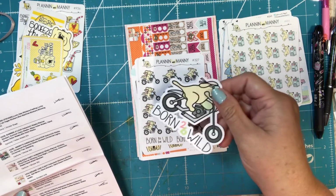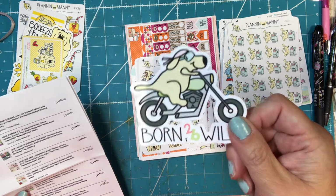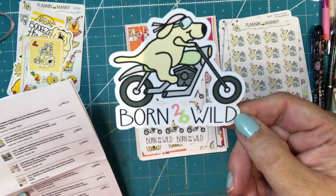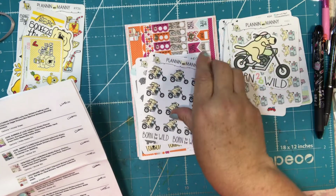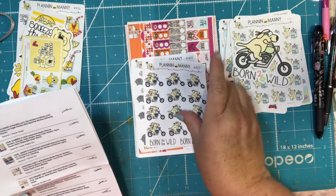And some of you may know that my husband got a Harley earlier this year, and so this is pretty funny. It says Born to be Wild and has the little Manny on it. And same with these. These are motorcycle stickers.